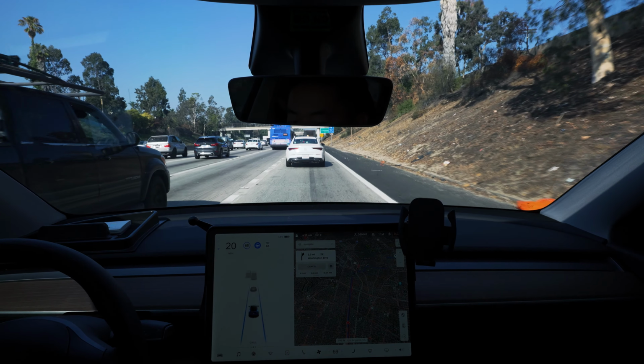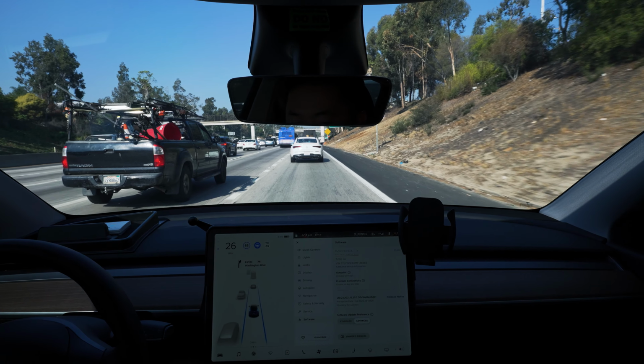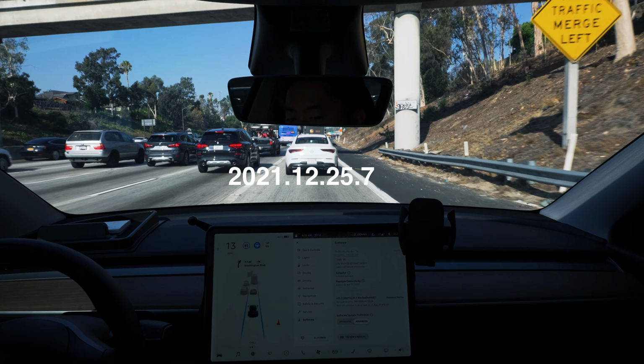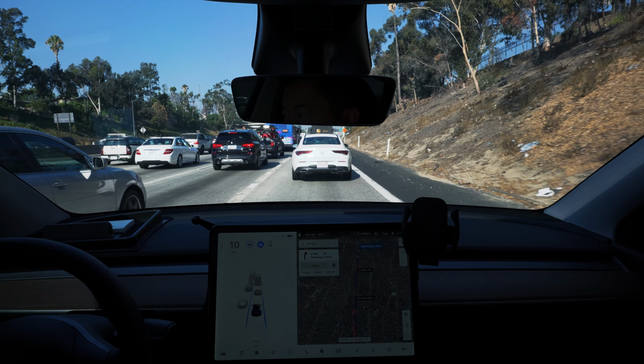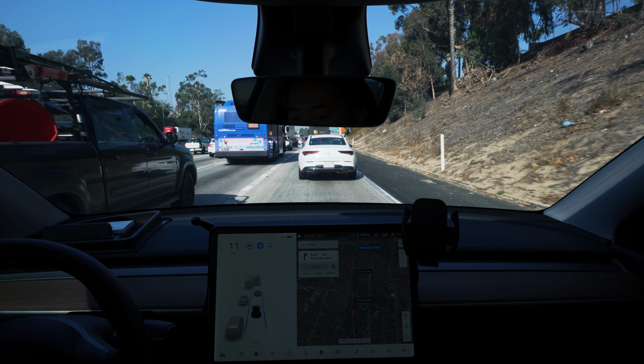rush hour traffic. In terms of what version this is, it's a 2021 Tesla Model Y Performance. This is a 10.2, 2021.12.25.7, and this is the latest version at the time of this recording. And this is also Autopilot only, without the Full Self-Driving package.